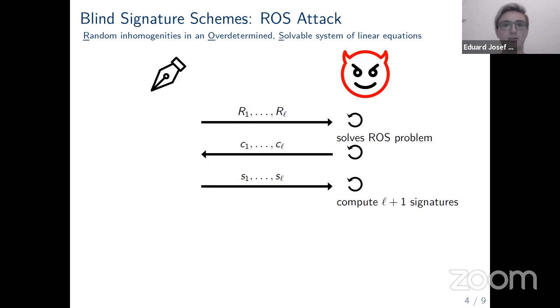The bigger L, the easier the ROS problem, as the adversary learns more information. For small enough L, it can be shown that the ROS problem is information-theoretically hard. In a work which recently appeared on ePrint by Benhamouda, Lepoint, Orrù, and Raykova, they show that if L gets large enough, then the ROS attacker runs in polynomial time.